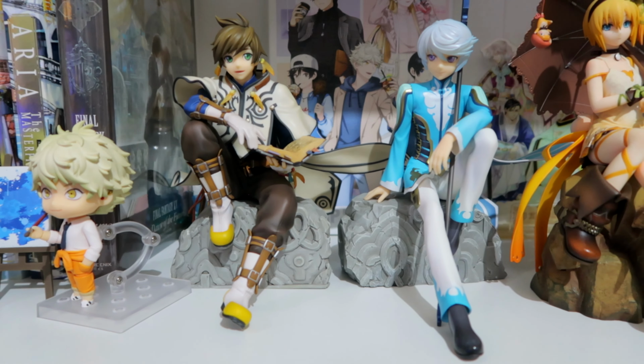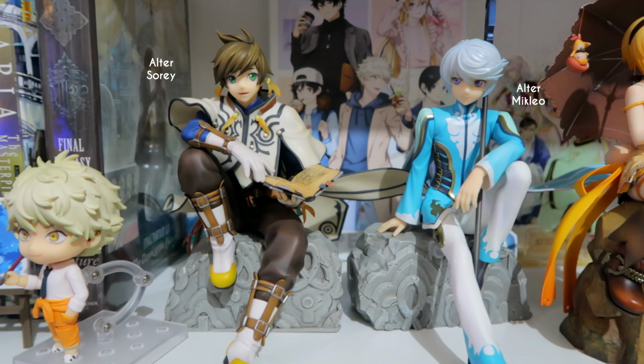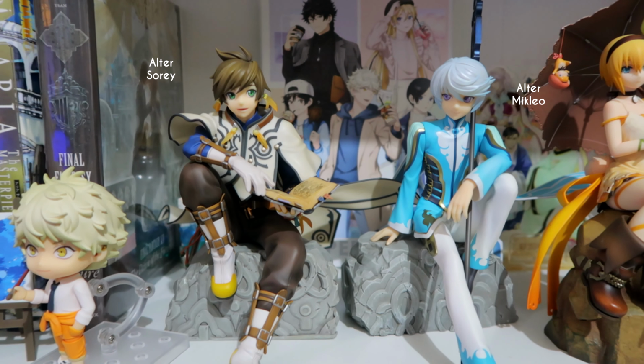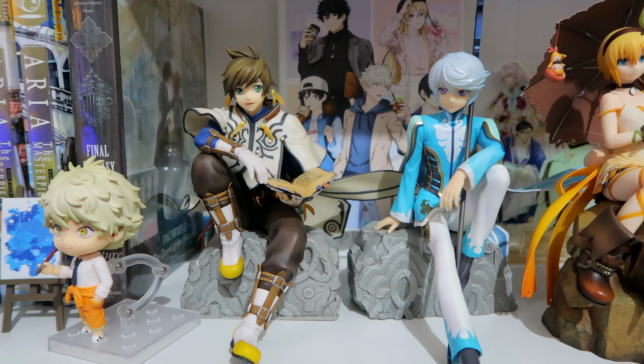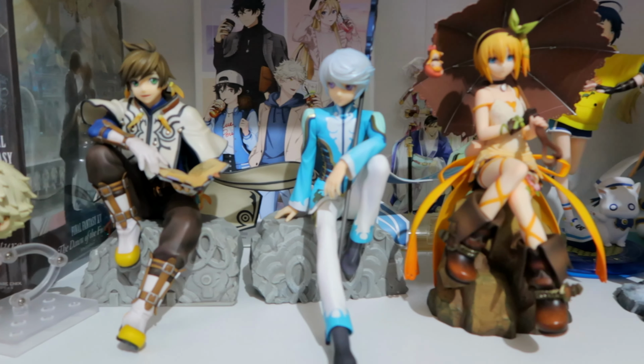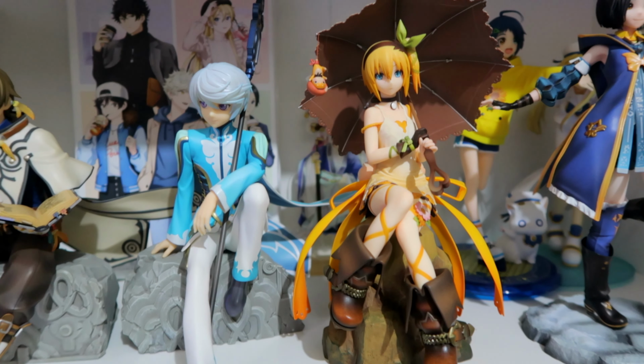And up next are two of my absolute favorite figures in my collection. We have Sorey and Mikleo by Alter. If you can't already tell, Tales of Zestiria is my favorite Tales game. Even though all of the Tales games I played hold a special place in my heart, Tales of Zestiria just hit differently because of the character relationships.